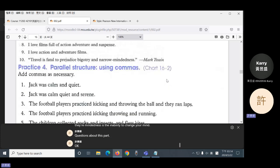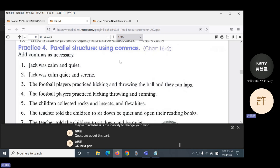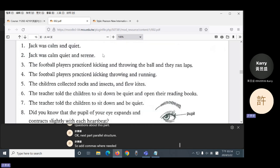Okay, next part. Parallel structure. So add commas where needed. Number one, Jack was calm and quiet. Two options, no commas. Number two, Jack was calm, quiet, and serene. Serene means peaceful. Three options, two commas.